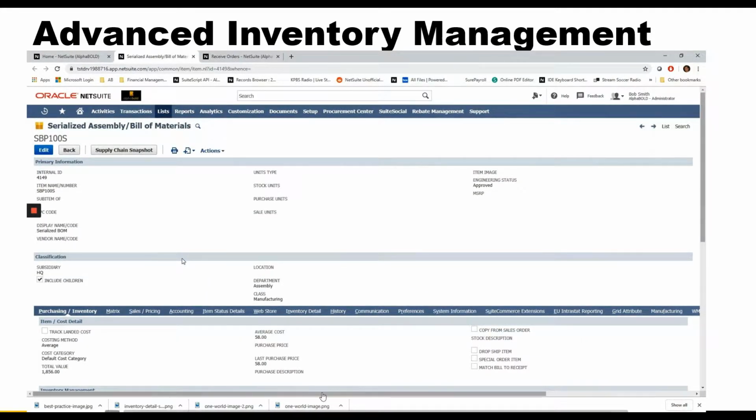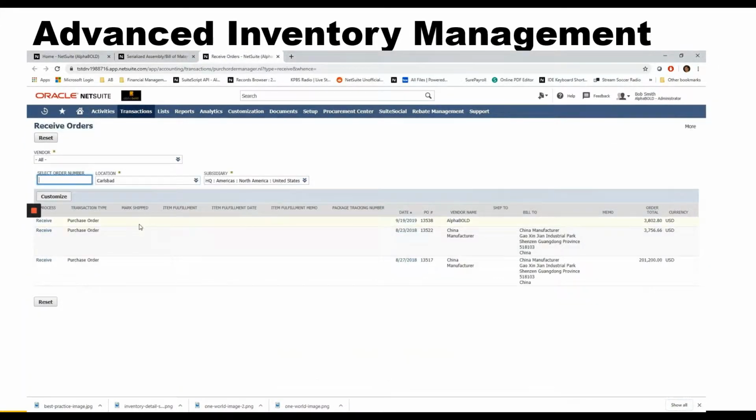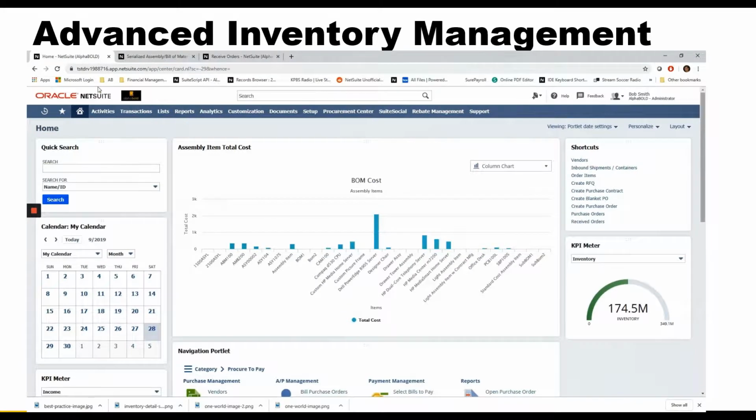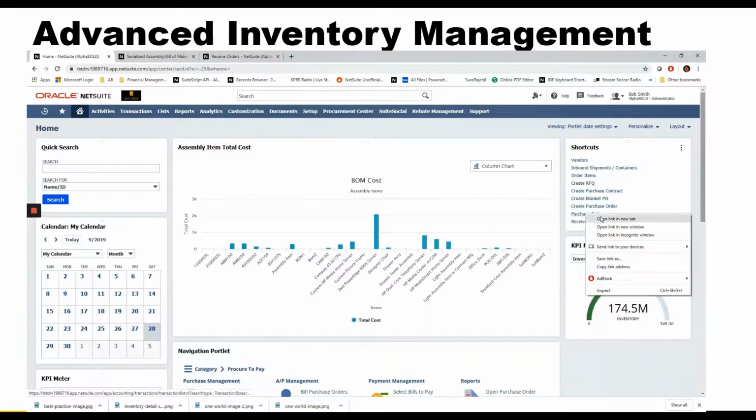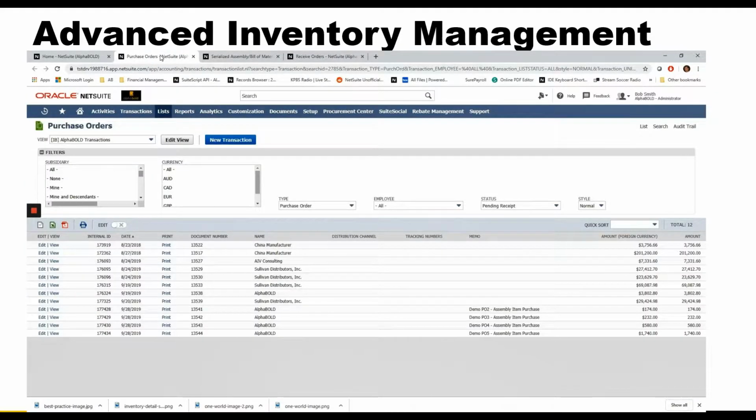So let me fast forward a little bit here. Next, I will show you how to receive the orders. I clicked on the Receive Orders screen, and now I can see all the purchase orders that are open. I can also go to the list of purchase orders. I have a link here that I've created. So this is a list of purchase orders. I'm going to review them here and open one of them. Here I'm going to pick the last purchase order on the screen and click on it.